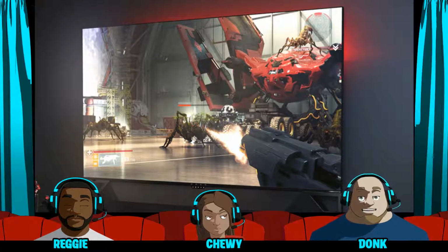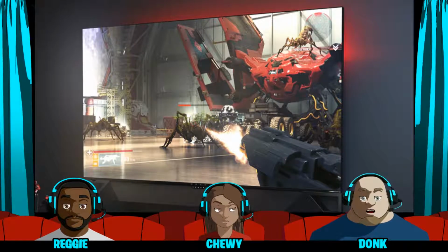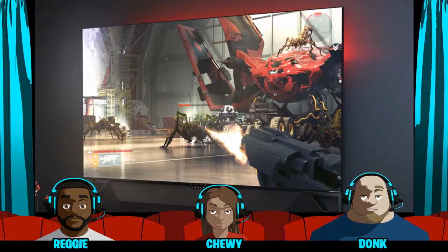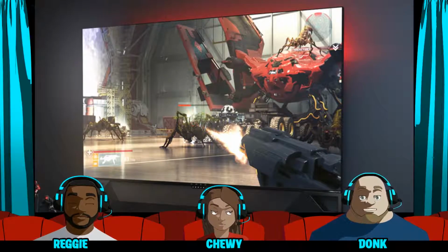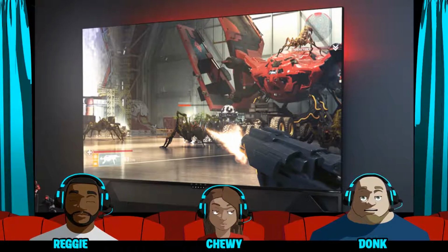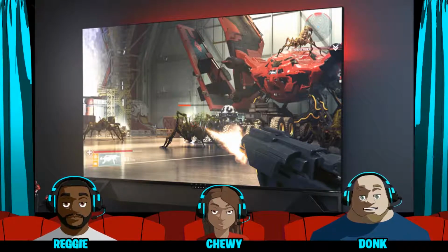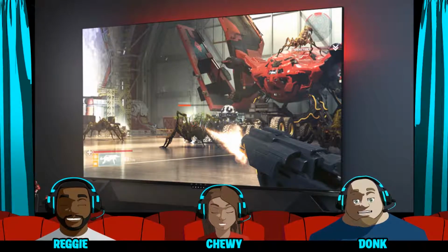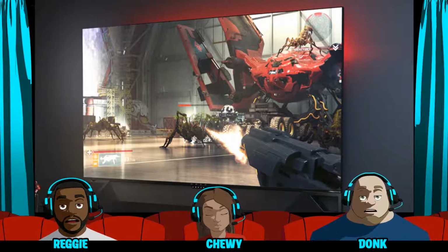I think the jump between 144, which is what I play at, my monitor is 165 but I don't overclock it, to 240, there's not a lot of visible difference. You probably notice it in certain scenarios, but not a lot. Glasswell says you play games at 69 hertz. I play it for 420 hertz.